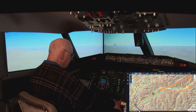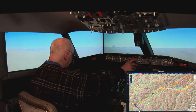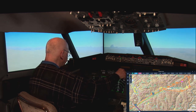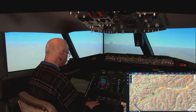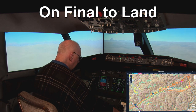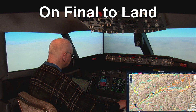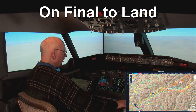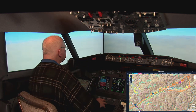We're approaching 16,000 feet, which is our minimum, and we're locking onto the localizer, and on the glide slope. We're going down into the soup. Temperature is minus 7, so anti-ice is going on.